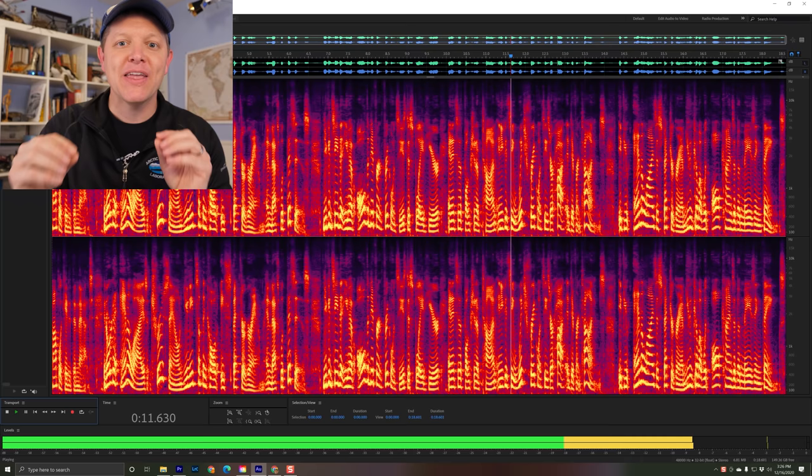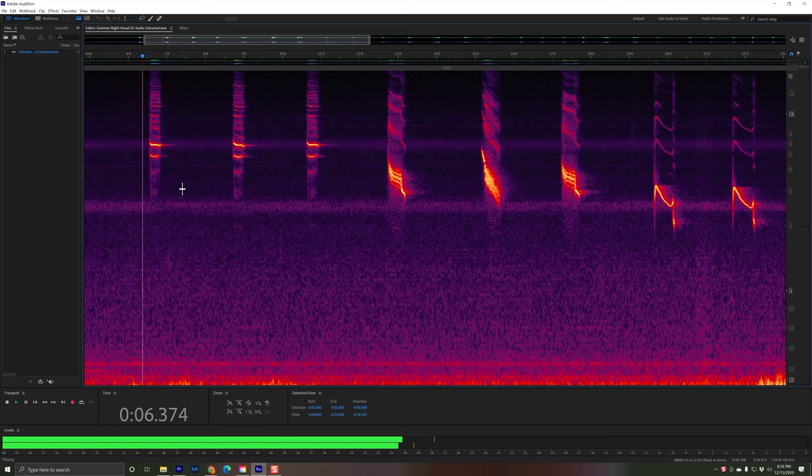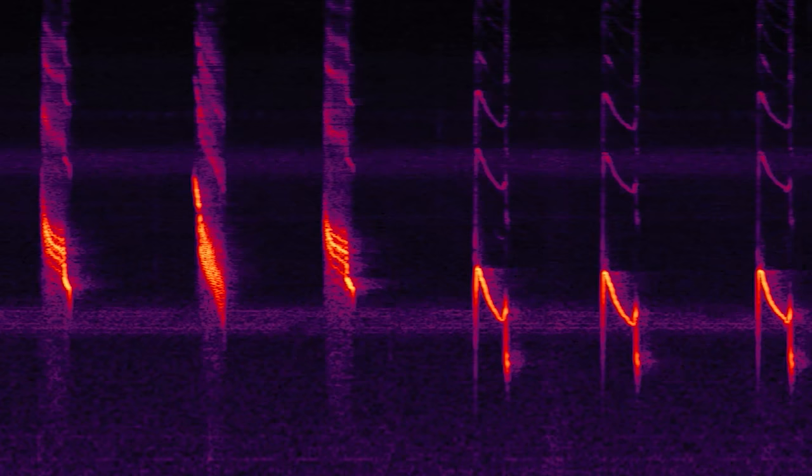If you analyze a spectrogram, you can come up with all kinds of amazing things. For example, let's look at a spectrogram of an Alabama summer night and look at all the different sounds that we might be able to discover. If we zoom in, we can see the whistle of the bird as it changes its pitch, creating a bird call.